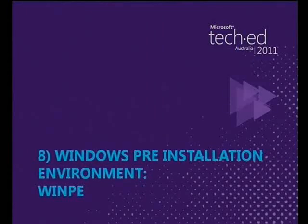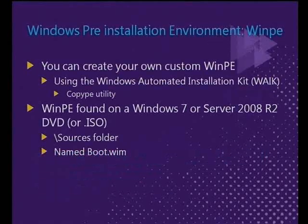All right, now one of my fun ones. The WinPEs. Who's created your own WinPE? Who put it on a WDS server and tried to boot it? How'd that work for you? Not well. Yeah, doesn't work well. I'm going to show you guys why.